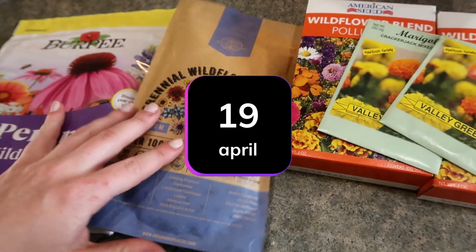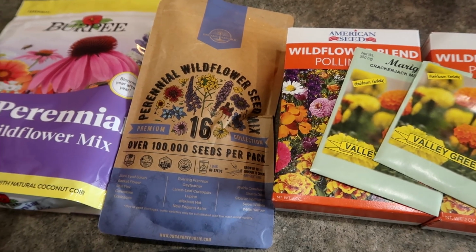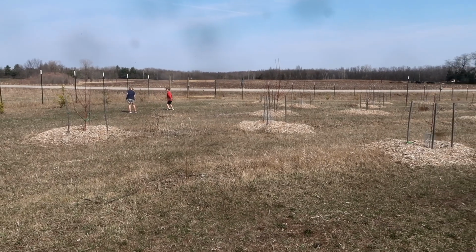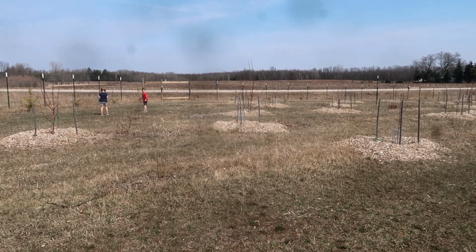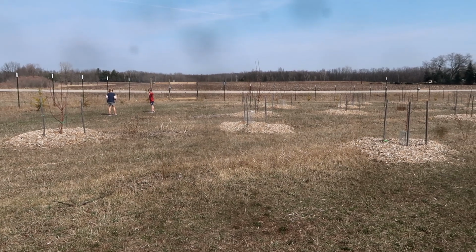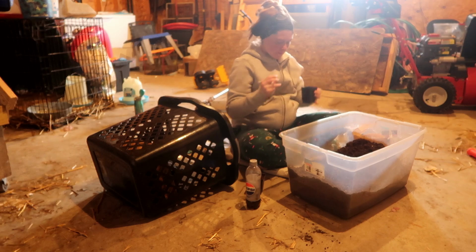A couple weeks after that, we are able to start throwing out some perennial mixes, getting our flowers ready. This is an important part for us in our garden, bringing in all of those really beneficial bugs and butterflies and all of those pollinators into the orchard and into the garden spaces that are going to help us along in having a really bountiful garden.